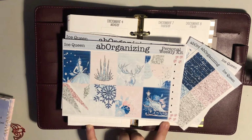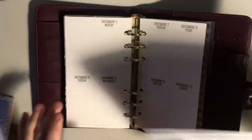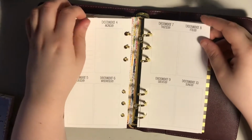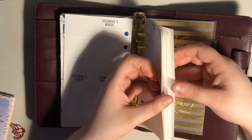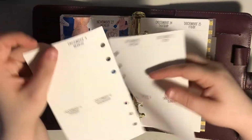Guys, it is time for my rewind plan with me, or my memory keeping plan with me. I am in my So Much Crafting Inserts week on 2 pages. I am getting so close to the end of the year with these. I've got, oh man, so few left. 1, 2, 3, including this one, 4 spreads left.